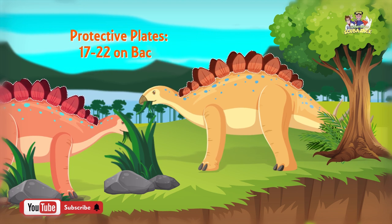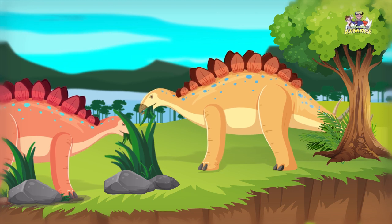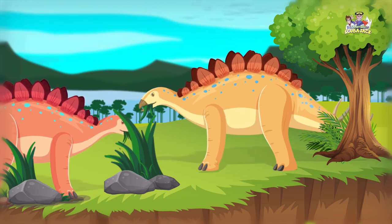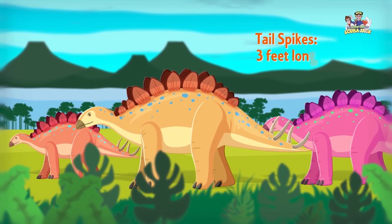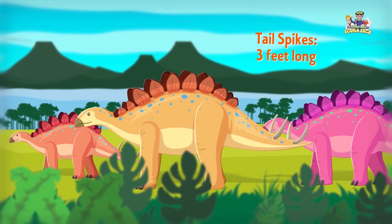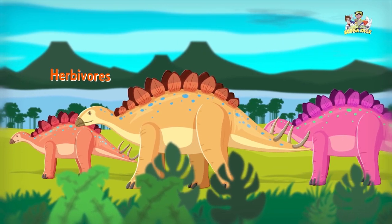The Stegosaurus had between 17 and 22 protective plates on its back. The plates on its back and spiked tail were a great way to defend against predators. The spikes on its tail were up to 3 feet long. They were herbivores that ate foliage near the ground.